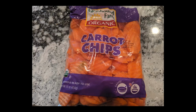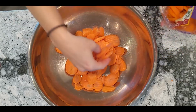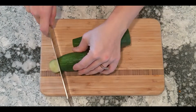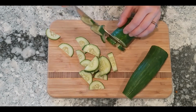We have carrot chips. These are so good in a salad. I like to slice my cucumbers in half and then chop them up. I feel like this is a perfect bite size.